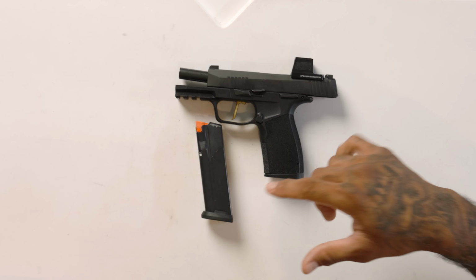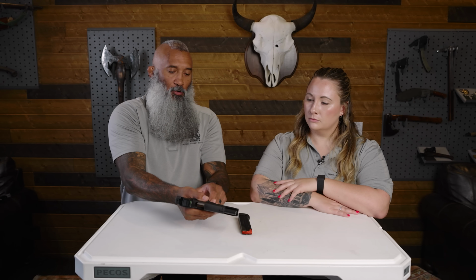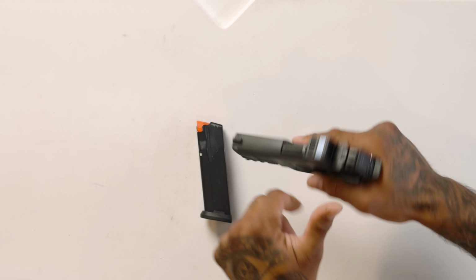This is a precision trigger. This allows for a cleaner pull as far as what my finger's doing here. You can see when it comes to the straight position, and we're firing just like that. Oh, this thing actually sounds really nice.